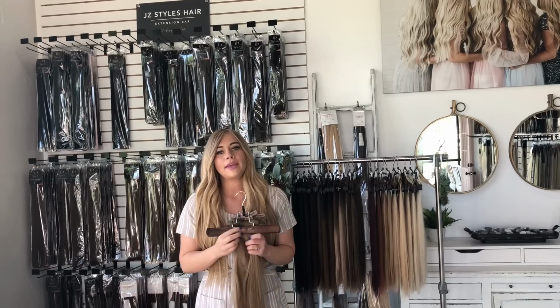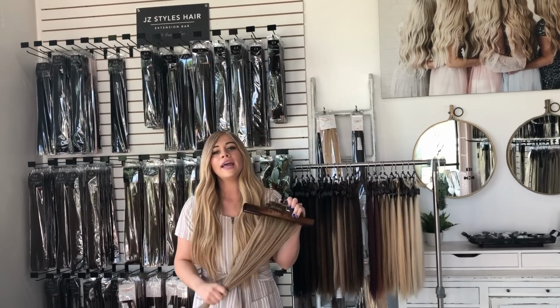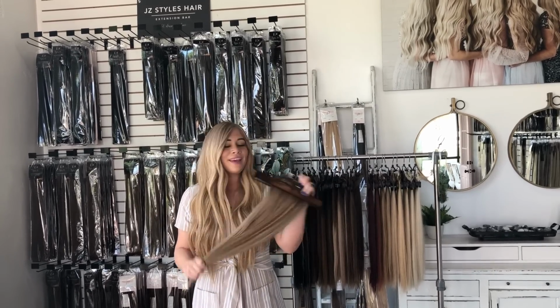And this is named Desmond because my little sister Bailey had a best friend named Desmond growing up, and she actually passed away from cancer, and we decided to honor her by naming this shade Desmond.